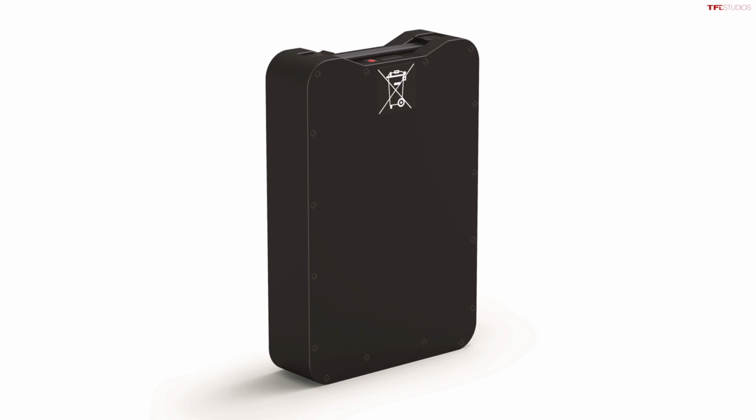Like the Chinese do that. You can swap batteries in cars. They have stations where you drive in. It's like a grease monkey, and they take out the used battery and put in a new one. This obviously would be much easier because you can remove them because they're much smaller.